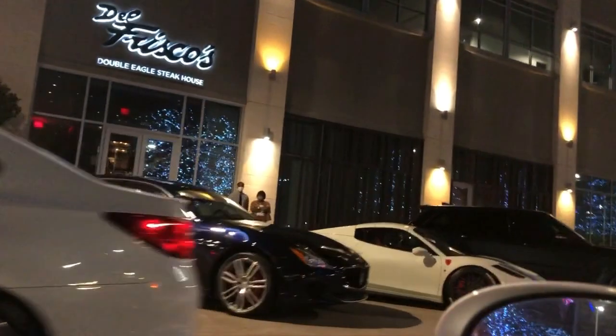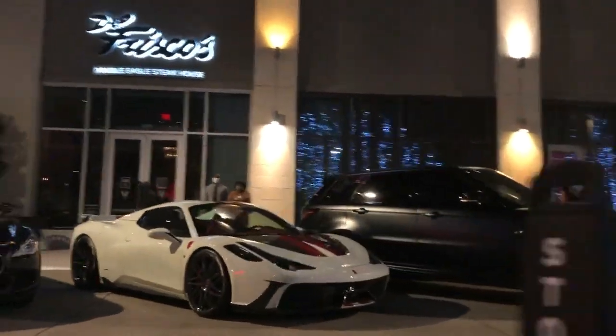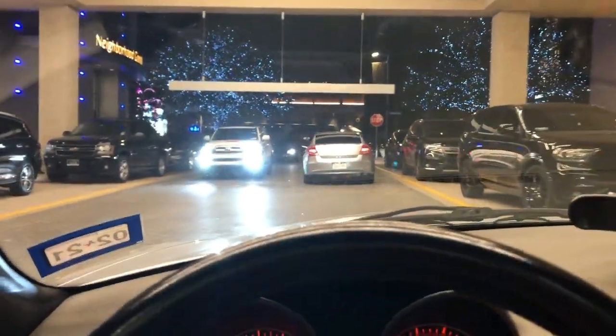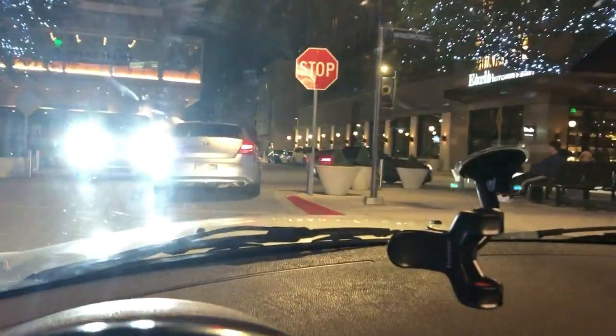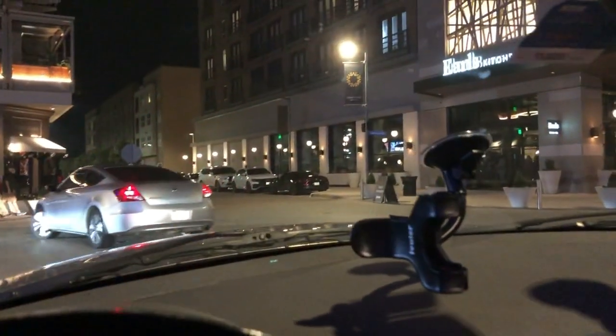So, of course, we got normal Corvettes. But look at this. Novitec 458, another 458, another 458. Damn. There's an AMG GT right there. Got a lot of motorcycles, got a lot of tuner cars. So there's an M8 over there and a Rolls. This shit's wild right now. This is wild.